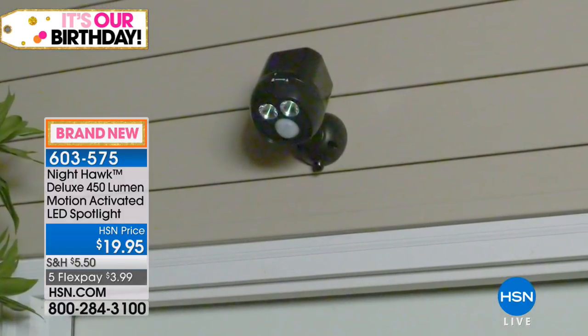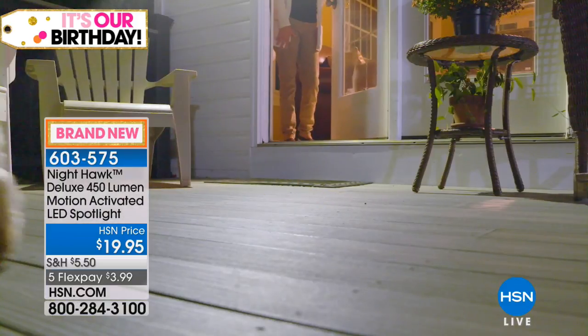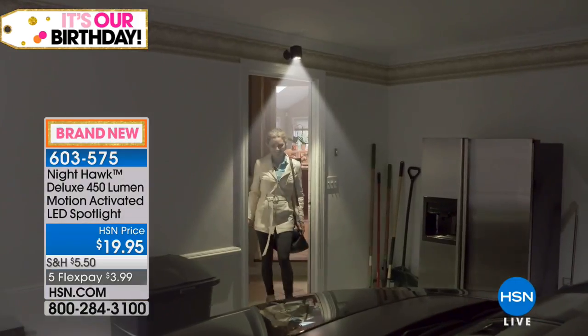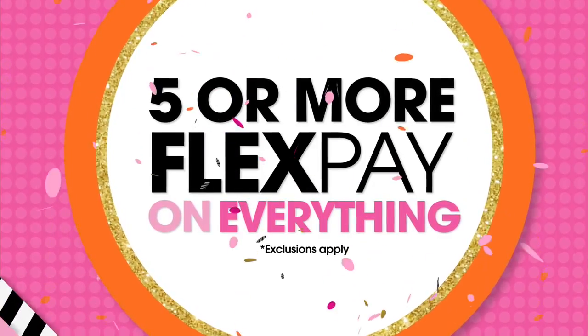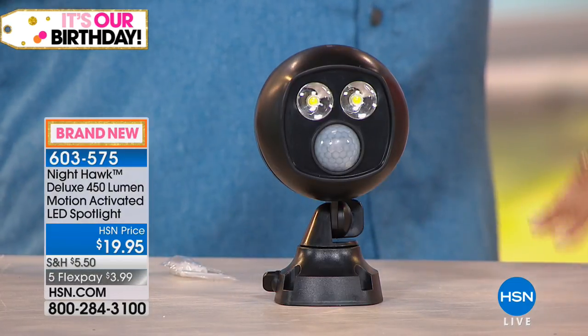I actually just yesterday mounted one to a tree in my front yard, because I want to illuminate my whole driveway. I have a circular driveway. Awesome. Yeah, when I pull in, it's amazing what a huge area it lights. You don't realize how big 675 square feet is. And you can do it today for $3.99. That's crazy. Because this is the first airing, so we've never had this on the air before, and already I'm noticing hundreds of people calling. But it's $3.99 to get this home.